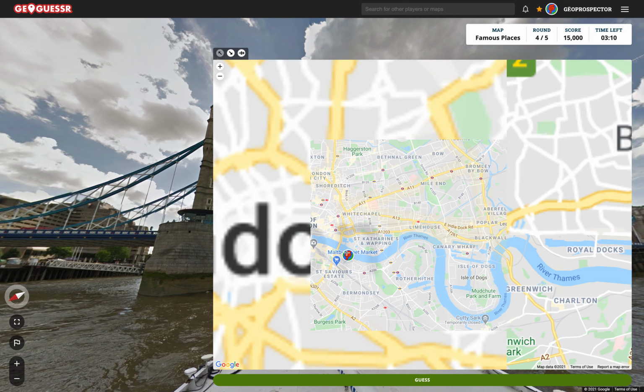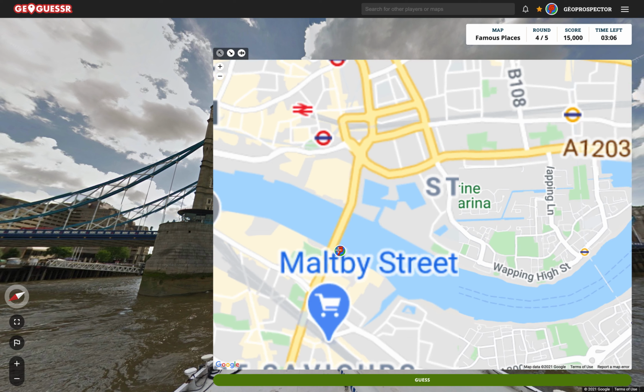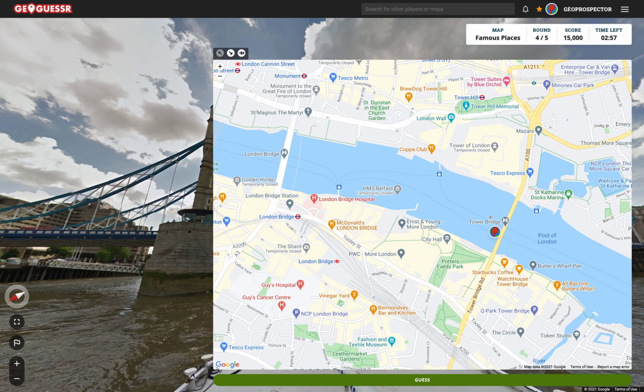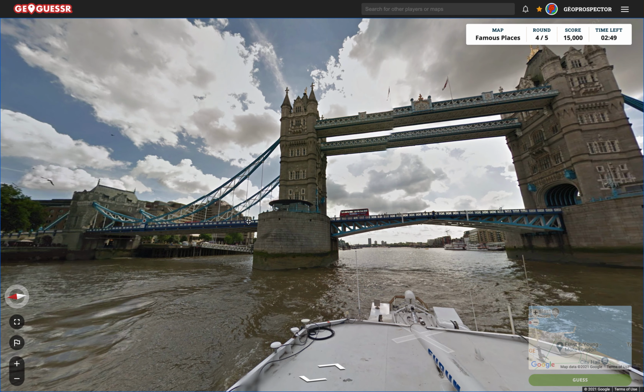So let's get into London, and this is Tower Bridge, not London Bridge. Some people get those confused. And we just need to check which way we're looking through it. So we're looking to the east. So that actually puts us on the western side, and it's just loading at the moment. We're roughly, well, we're ever so fractionally closer to the northern side.